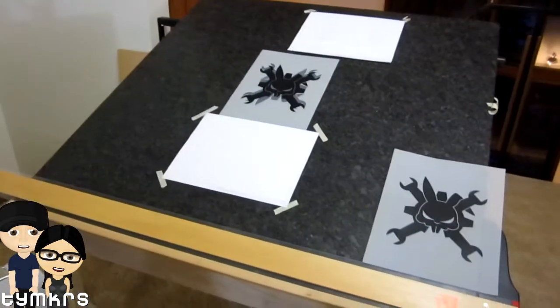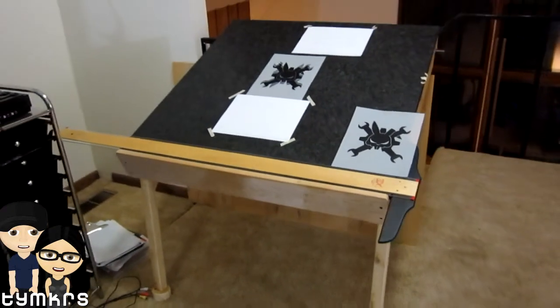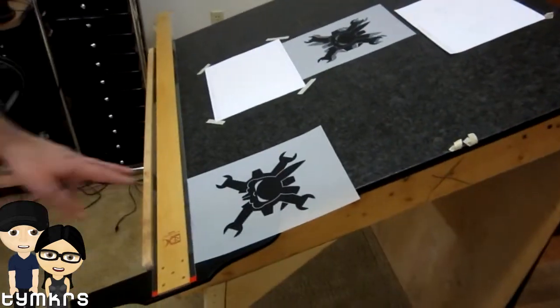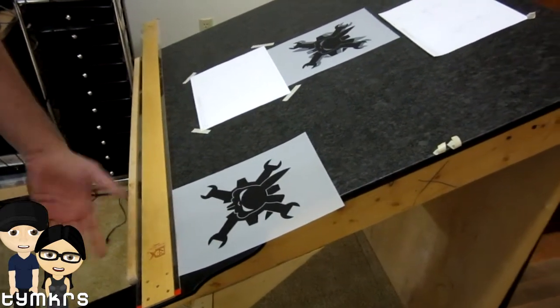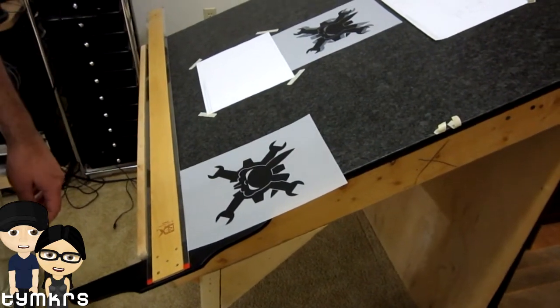This is the new drafting table. We just built this a few weeks ago. It's obviously been getting some use. And we've got the silk screen printouts here for doing the positive exposures on the silk screens at the rabbit hole. So these need to go downstairs whenever we get a chance.